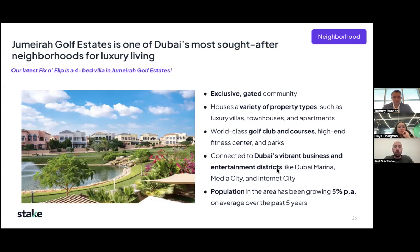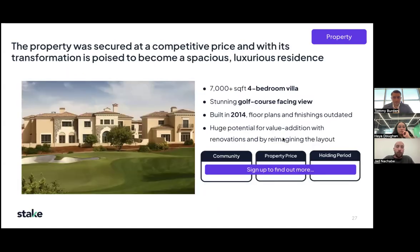If we zoom into the property itself in the next slide, we can't share with you the specific community or the price or the holding period. I invite you again to onboard on the platform in order to be able to visualize that. But I can tell you that it is secured at a competitive price, and it's really a spacious villa, but a bit worn out or dated in terms of finishing and layout, right? The floor plans are not ideal.